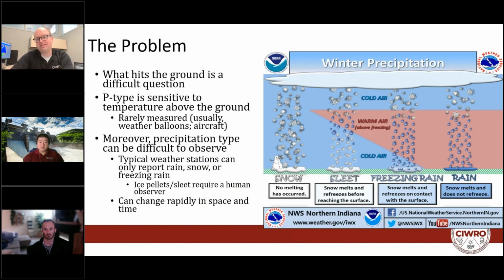A number of you have probably seen this diagram before. It gets shared every single winter, and it explains how you get the four general precip types for winter: snow, sleet, freezing rain, and rain. And it's just a matter, at its most simplest, of where the below freezing and above freezing air is above the ground. But that's a problem, that it's so sensitive to temperature above the ground, because this is something that's rarely measured. It's usually weather balloons or aircraft that tell us what the temperature is above the ground.